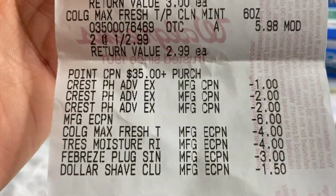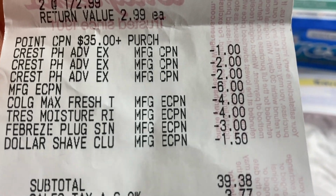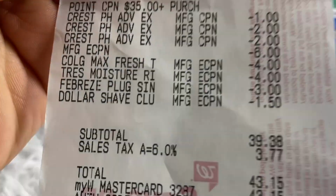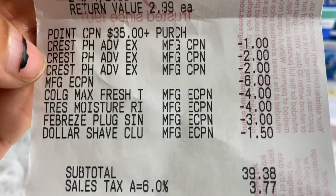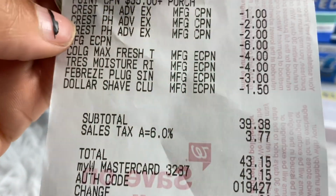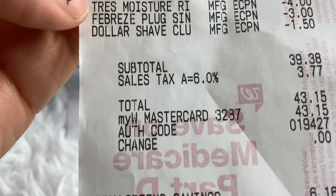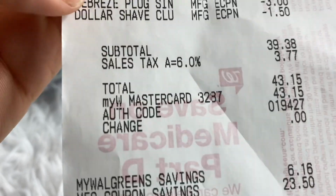So as you guys can see where it says coupon purchase, that is my paper boosters. Get $7 in Walgreens cash when you spend $35. So all 3 of the Crest, so there was a $1, $2, and $2. So that's the $5 digital coupon that was supposed to come off. But yeah, my Colgate, $4, Tresemme, $4, Febreze, $3, and my Dollar Shave, $1.50.